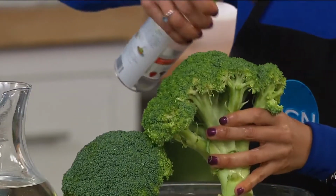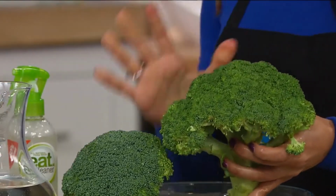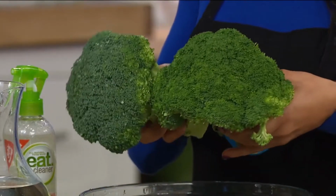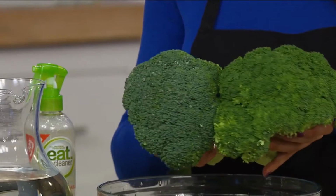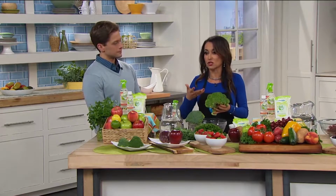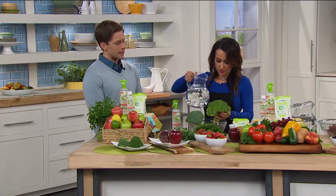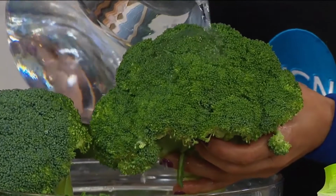One bottle of eatCleaner will wash hundreds of pounds of produce. Hundreds of pounds of produce. Let's be very clear about that. For $20, you're eating healthier, you're eating better, and it will last you years. We literally have families that tell us all the time, wow, now my family is eating so much more fresh produce. So show me the water once you've sprayed it with eatCleaner and broken down those waxes and those sealants and those chemicals. Look at that.